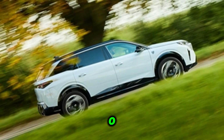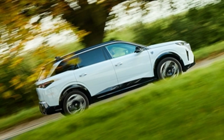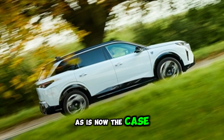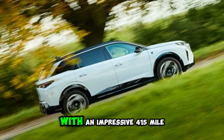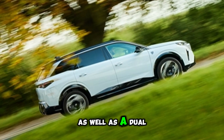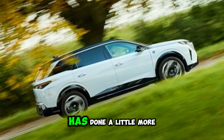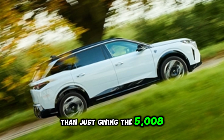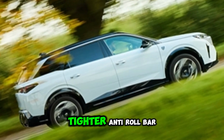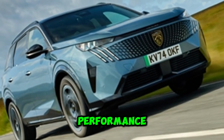While the E5008 was initially launched with a single, standard range powertrain option, Peugeot promised further variants would follow, as is now the case. These include a long-range model with an impressive 415-mile claimed range, as well as a dual-motor 4WD model we're trying here. Peugeot has done a little more than just giving the 5008 an extra dose of power, with this version featuring a tighter anti-roll bar and stiffer springs and dampers to help control that extra performance.